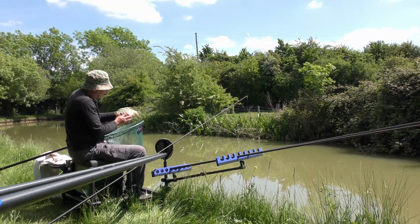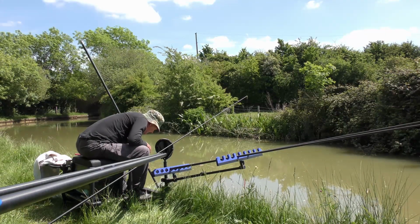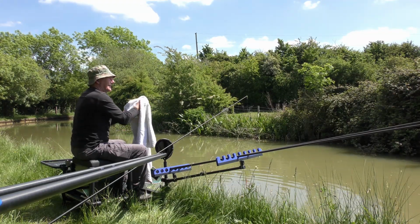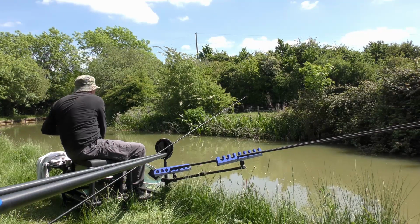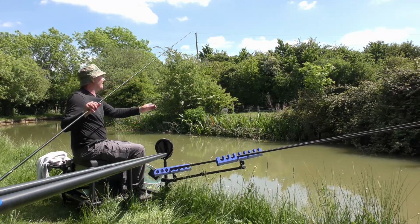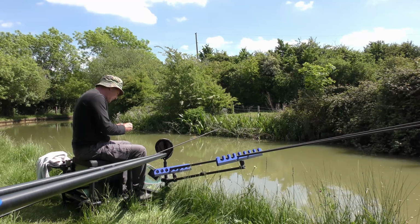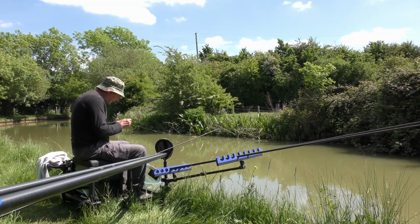So I've had roach, rudd, hybrids, skimmers, but definitely today, or at this time of day should I say, the loose fed caster has been far better than fishing over ground bait. But probably later on, if I was stopping till evening, I should imagine the ground bait swim would come into its own. Certainly for a few bream and stuff.